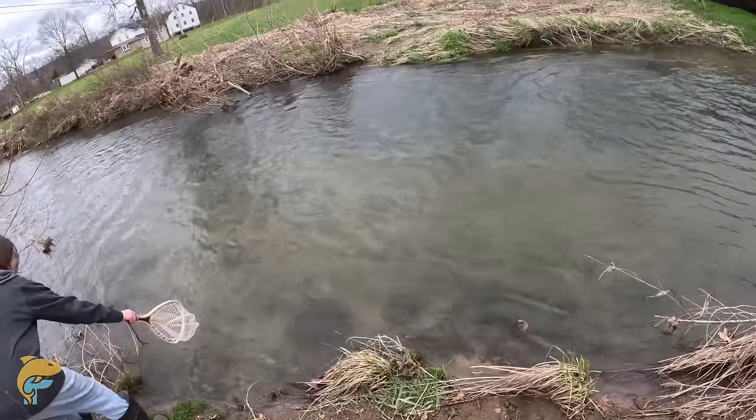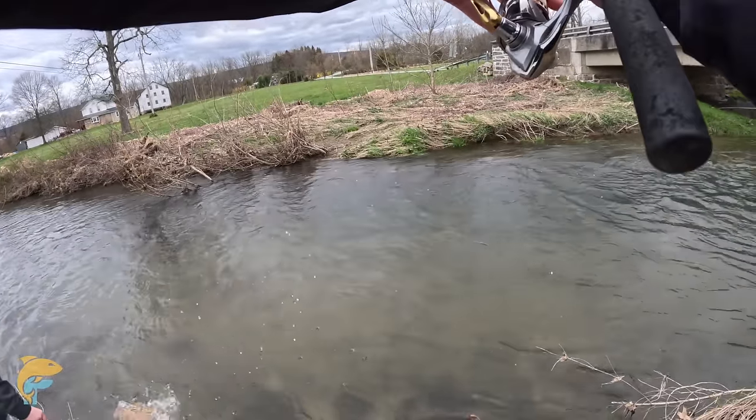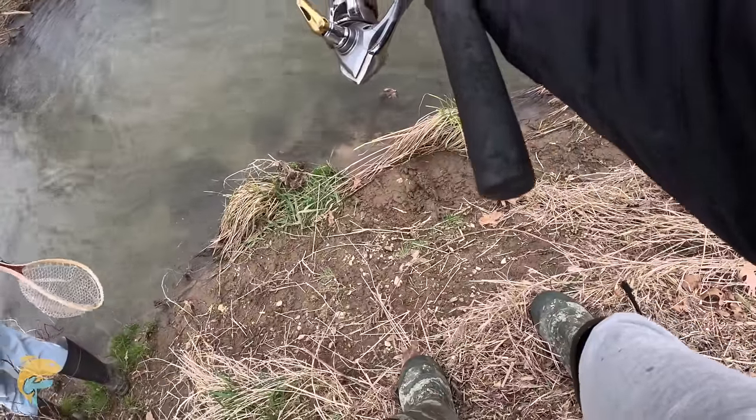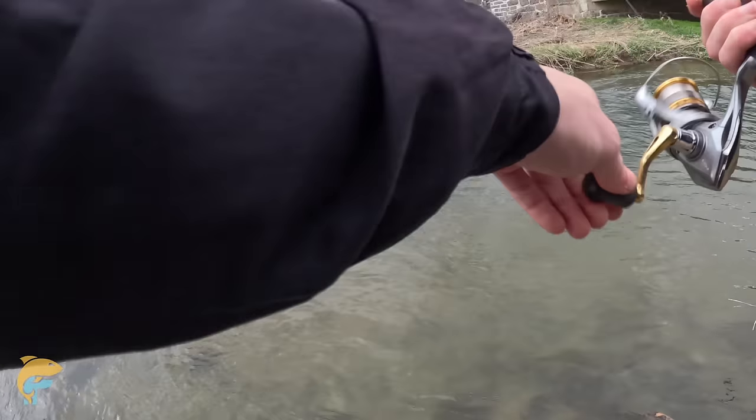Oh, I can't let him get in that. Addy, no, no, no. No. Addy. My foot, like a sticker. Don't get him unless you can bring him up for sure. Oh no. That could have been bad right there.